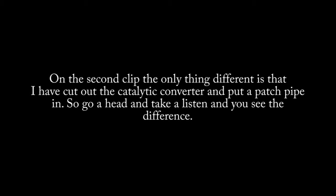Now again, that was with catalytic converters and Flowmaster Super 44s on the stock exhaust of an 85 Ford Mustang, and Flowmaster Super 44s instead of the standard mufflers. Now the second clip, the only difference is I've cut out the catalytic converter and put a patch pipe in. So go ahead and take a listen. You can see the difference.